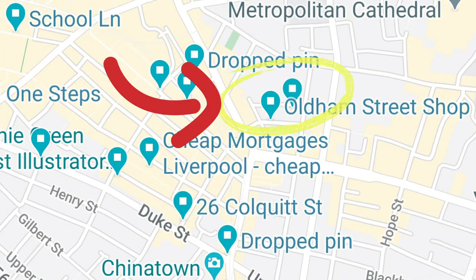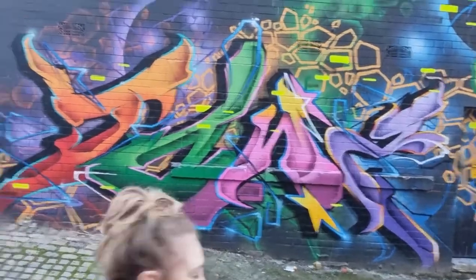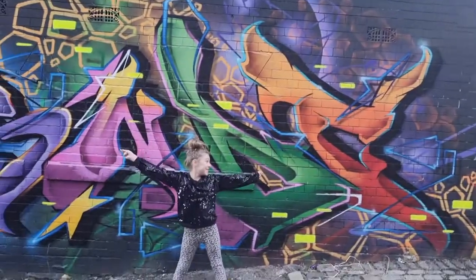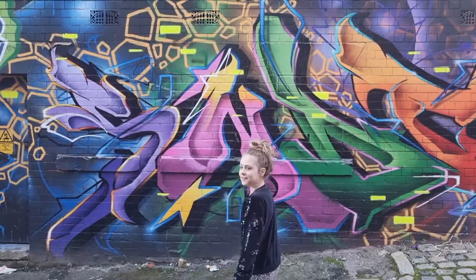So we're just going to walk this way. Just ahead over here, you can see the wall behind us. Look at that. Flip it, come on, flip. I'm going to come over there. Okay, I am going to flip you around. Our first piece of street art. I'm going to really try hard today and not say cool as much.